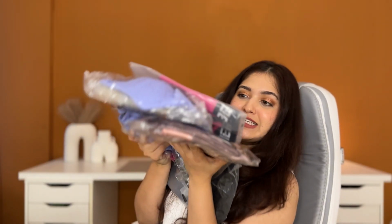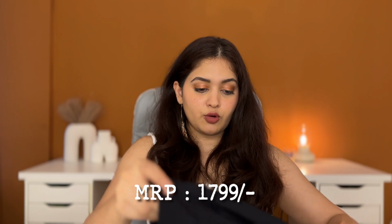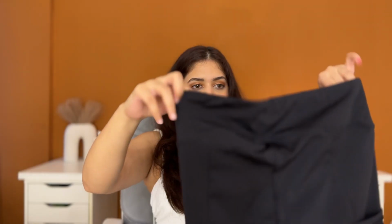Now the last package, this one seems to have most of my stuff in it. Yes, it does. Okay, this next piece is a pair of tights again. The MRP here is 1799. Oh, I believe these were the black leggings that were most popular. They were rated really high on the website.